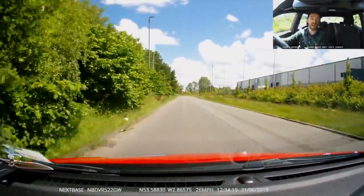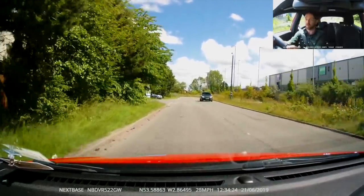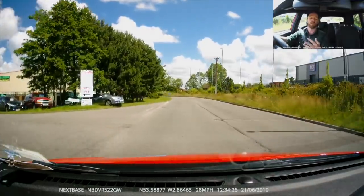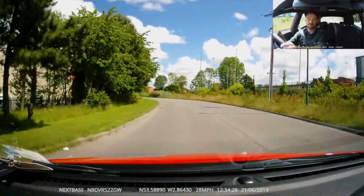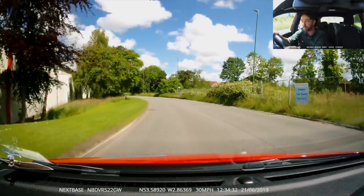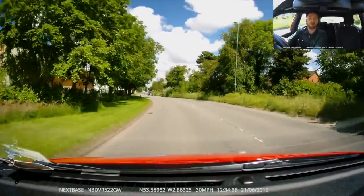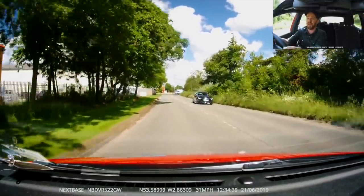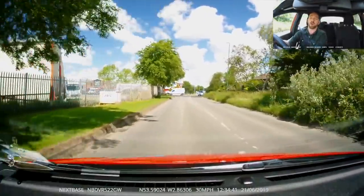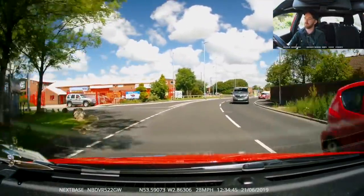So BMWs, Audis, you all should be putting on that left signal coming off the roundabout, so everybody around you knows exactly where you're going, and to help others make progress onto the roundabout. It helps the flow and keeps everybody moving. So it is a nice new roundabout. We're going to do a full loop round it and we're going to come back the other way.